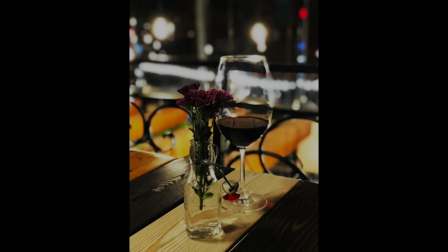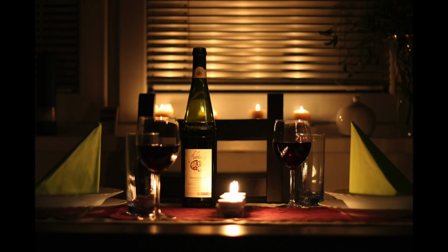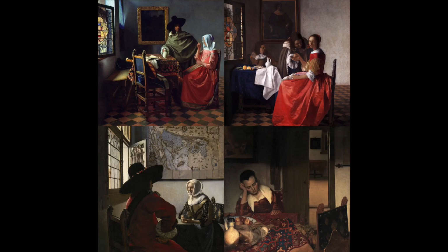Hi friends, today we will be talking about symbols of seductive love in Vermeer's paintings. People usually think about wine and music when it comes to seduction. So let's start by trying to find those things in these paintings. I'll give you 5 seconds.